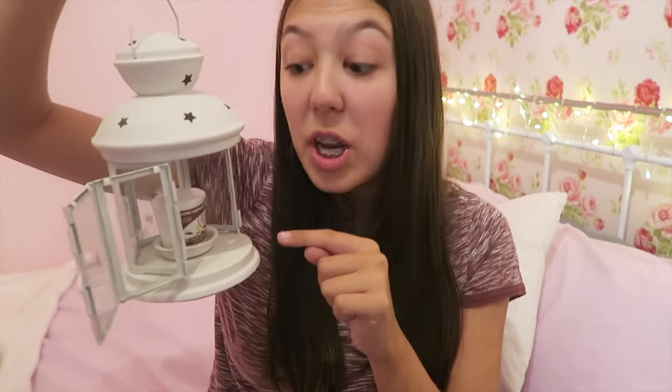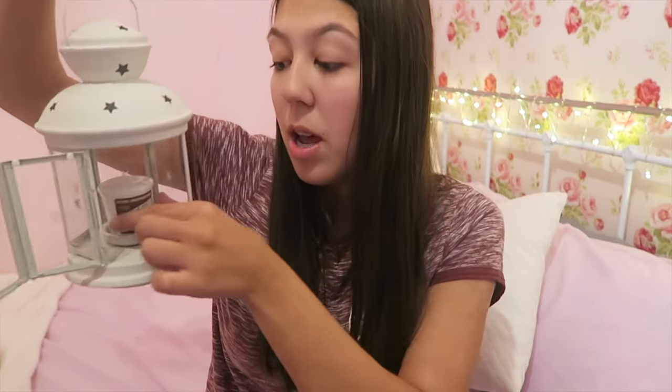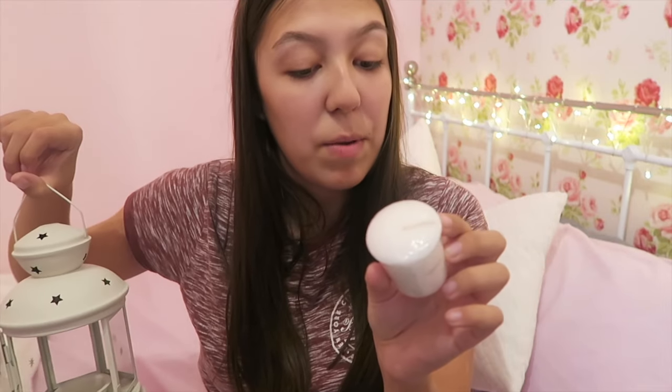Sticking with the candle theme, this is from IKEA. I know I'm doing it in a really weird order, but this is like a little lantern. This was so cheap, I'm not even joking. Every YouTuber has this, but it was only like £1.50, maybe £2. And then inside, I have the most beautiful smelling candle ever, which is from Tesco's as well. And this is the Yankee Candle Creamy Vanilla and Coconut.